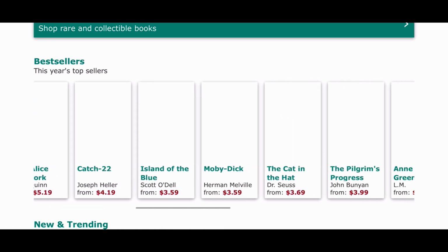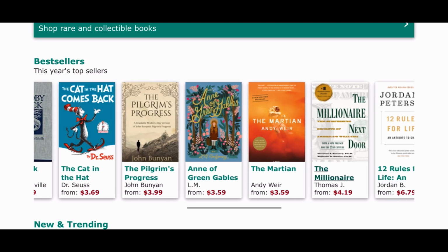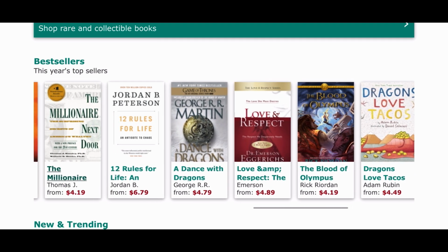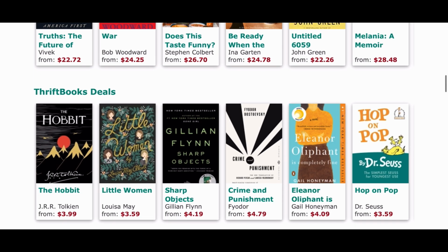Just like on Amazon, you can search by the sellers. I think they have a search by New York Times top sellers over the years. I think they have search by category. You can see here they have a lot of different options. New and trending might be some of the newest ones. Like if you see the new Ina Garten book, Barefoot Contessa, that's brand new in bookstores, but it's also on their site. Sometimes you can get it for a couple dollars less than you would at Barnes & Noble. But honestly, Amazon will still be the cheapest price for brand new books.